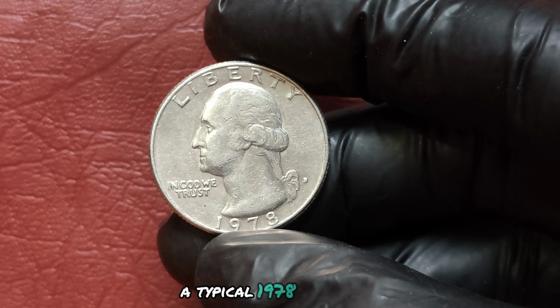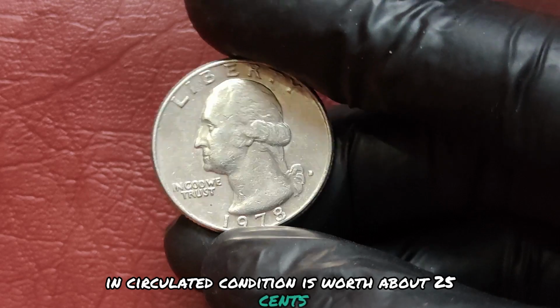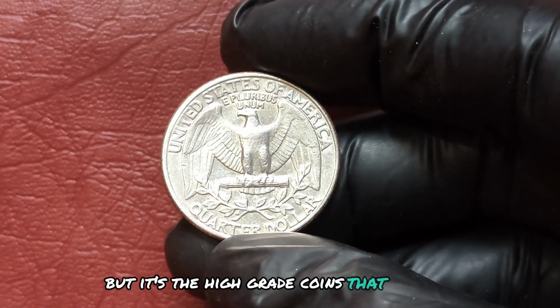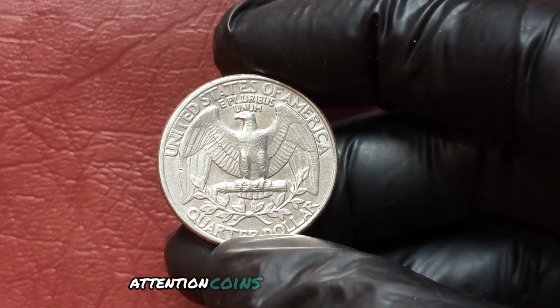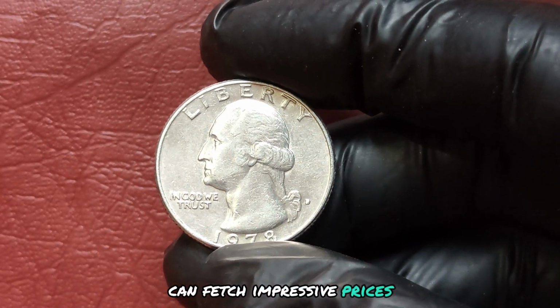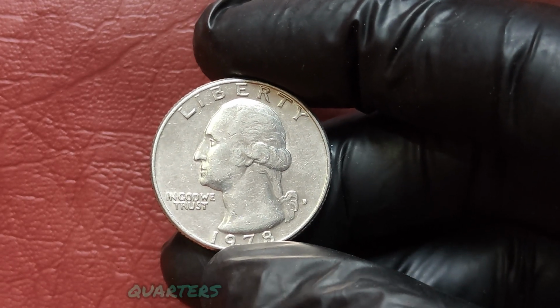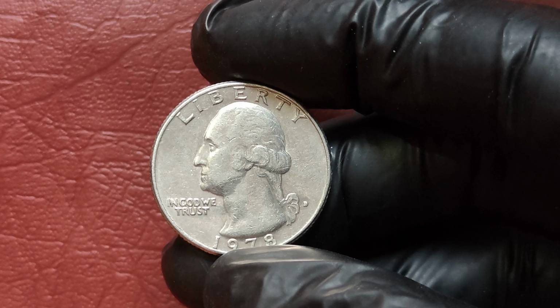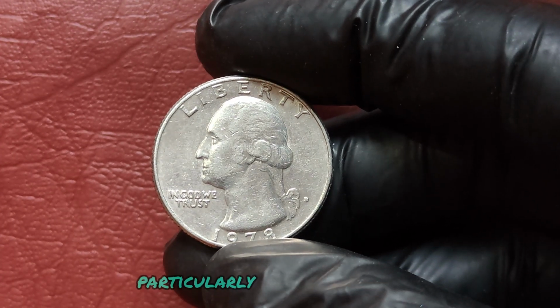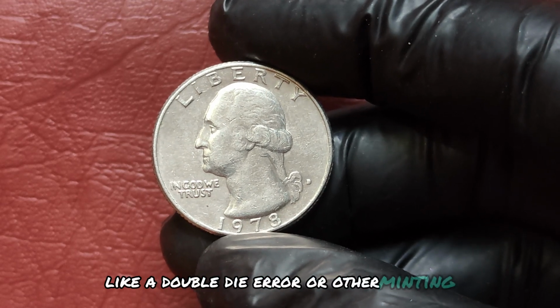A typical 1978 D quarter in circulated condition is worth about 25 cents, but it's the high-grade coins that capture collectors' attention. Coins graded at MS-65 or higher can fetch impressive prices. Some collectors have reported sales of pristine 1978 D quarters at auctions for hundreds, even thousands of dollars, particularly if they have unique characteristics, like a double die error or other minting anomalies.